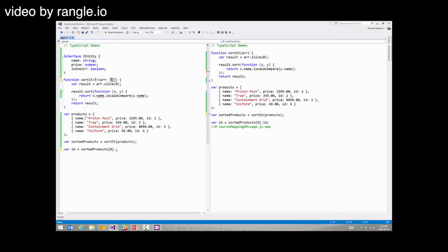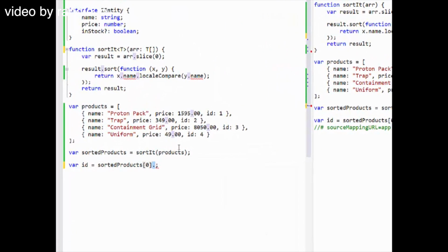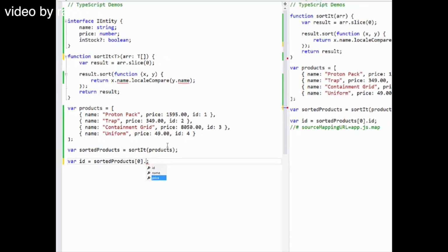And TypeScript has basically inferred the type from looking at this array of object literals here, and because each element in here has a name property, a price property, and an ID property, it has inferred that it's taking an object literal with those properties and returning an array of object literals with those properties, which is why I can now get at the ID, name, and price properties in IntelliSense.